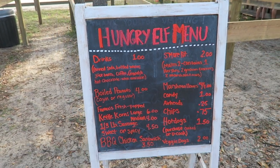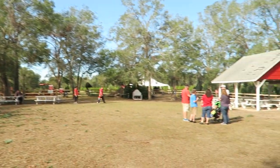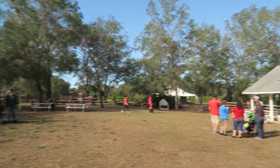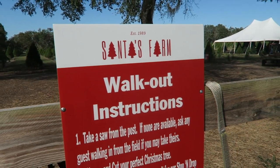And Sarah just pointed out, you can buy a hot dog and cook it yourself over the fire pit that they have over there. They also have s'more toys. This place is super cool. They have face painting. There's a wreath shop. Let's go check out the wreath shop. Yeah. All right, here the saws are.